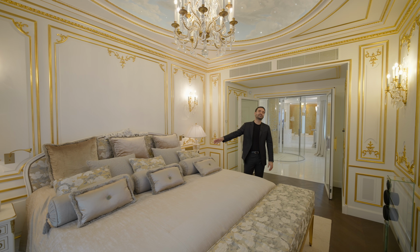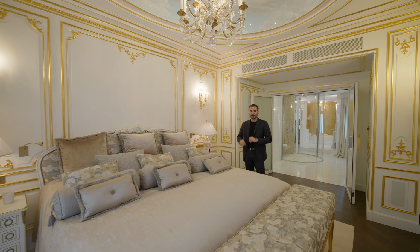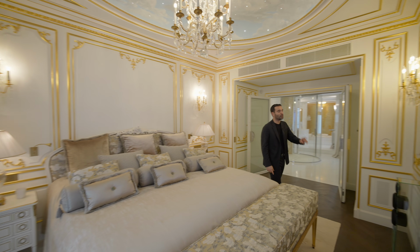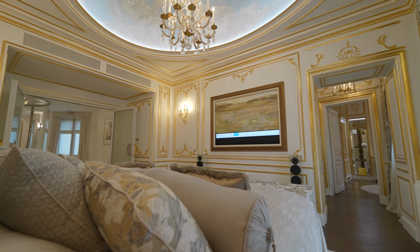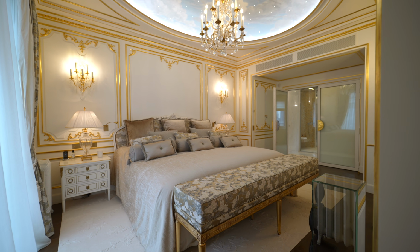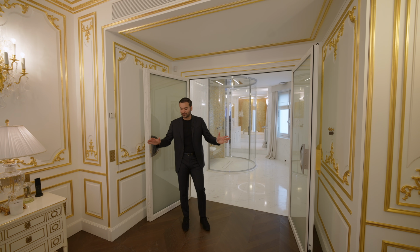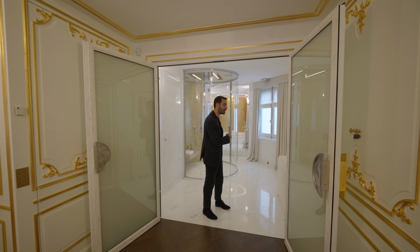I want to say we have a king size bed here, but this is definitely not king size. This has to be a custom order, definitely bigger than a king size bed. And right across from that, you have your TV, but with a push of a button, you can actually hide that behind the wall. I've never seen a primary bedroom like this before with this many details and intricacies, and I have to point out these hardwood floors as well. They look stunning. Now, going through these glass doors, we have the primary bathroom behind me.